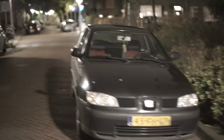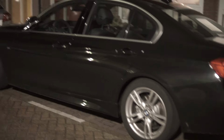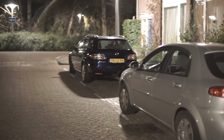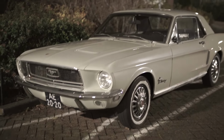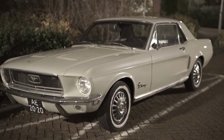You know what Holland lacks? Beautiful cars. That's what Holland lacks. I mean, it's all the same. BMWs, Audis, standard buses. But what is this? Oh my god.